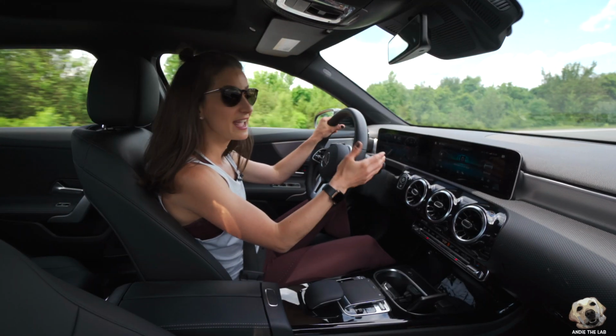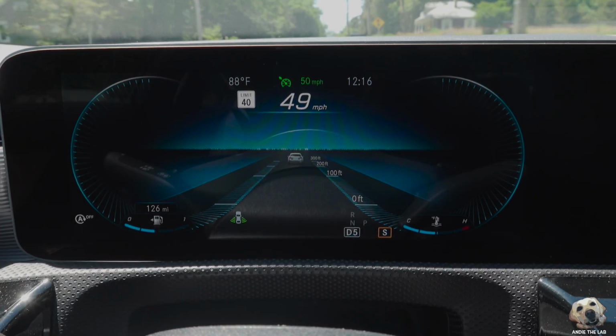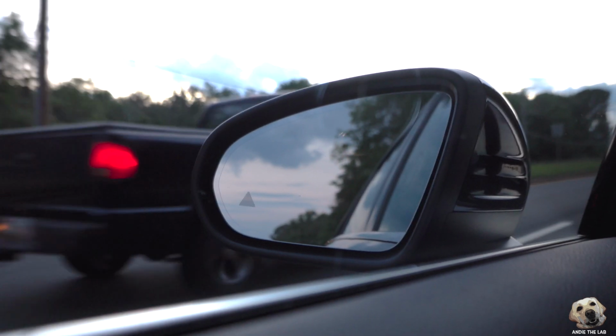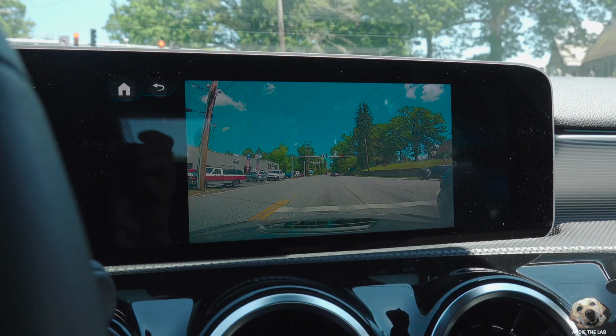All the driver aids and assists at your fingertips. This has adaptive cruise control. It will even change lanes for you. Your blind spot monitor, a nice little triangle on the window. And when you start to slow down, say you're approaching a red light, your front camera display will pop up, which is actually quite nice.